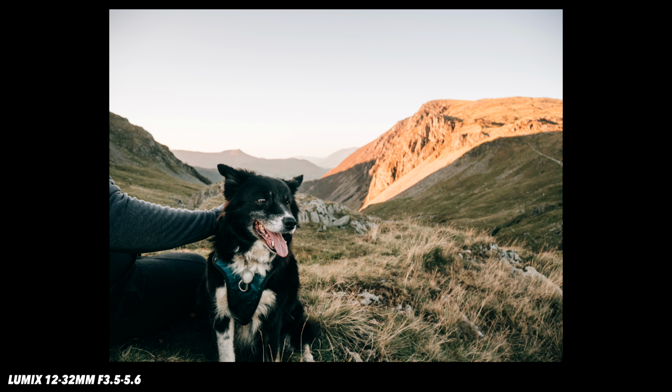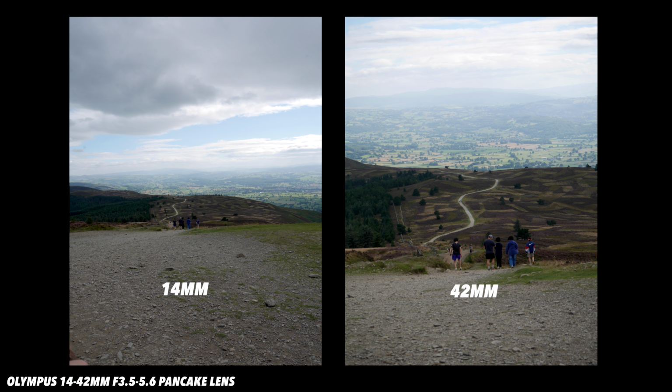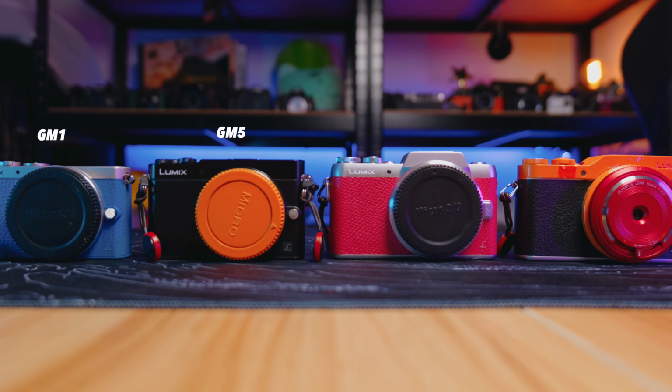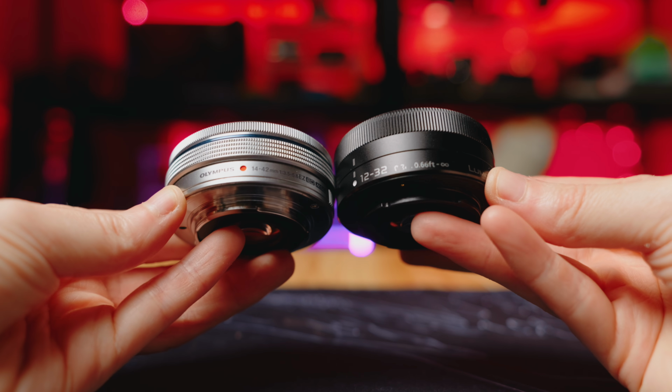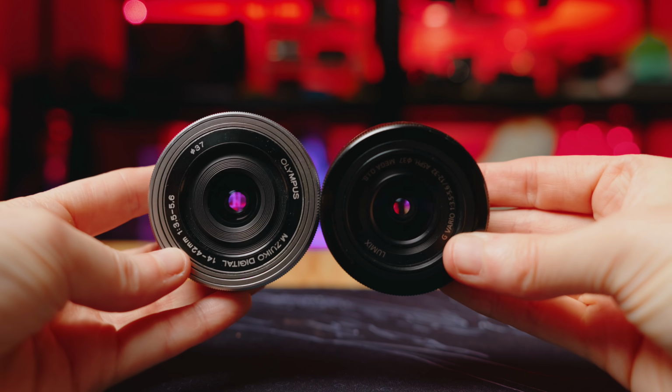So I think because the Olympus is a little bit more versatile and you do get more zoom, I do prefer that one currently. But they're both very good, and if you have a Lumix camera that isn't stabilized, like a GM1, a GM5, a GX800, etc., the Lumix stock lens is stabilized, whereas the Olympus one isn't. So pros and cons to both, but definitely worth keeping one in your bag because they're cheap and very versatile.